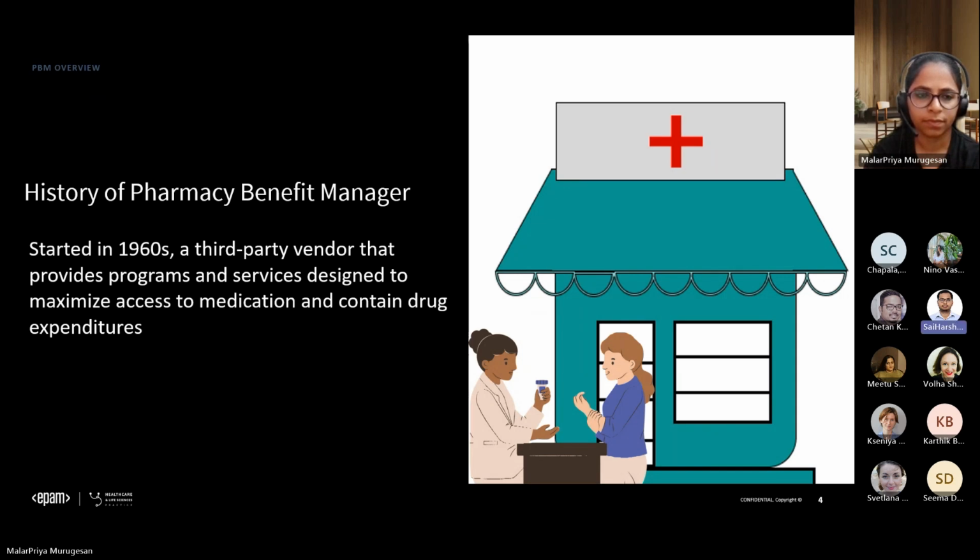Today, PBMs manage and oversee pharmacy benefits for 95% of the individuals with prescription drug coverage on behalf of employers or insurance, including Medicare, Medicaid, and private insurance. So, as I said earlier, they serve as a middleman between health plans and wholesalers or pharmaceutical companies. But primarily, they have two objectives.